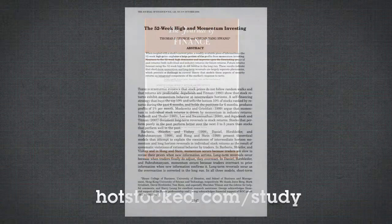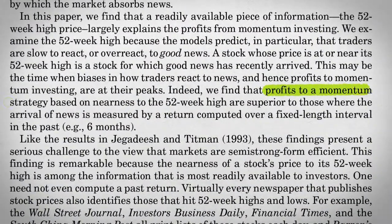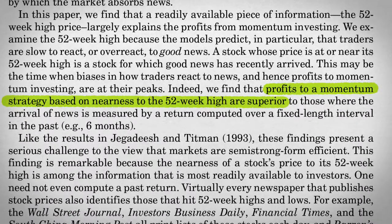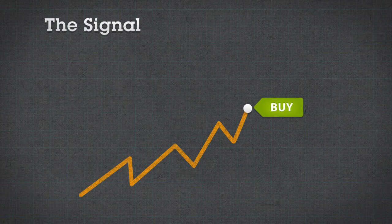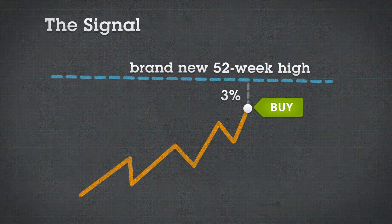This is the main takeaway from the study. Profits to a momentum strategy based on the nearness to the 52-week high are superior. The trick is simple. Buy when a stock is within 3% of a brand new 52-week high. And I emphasize the brand new.